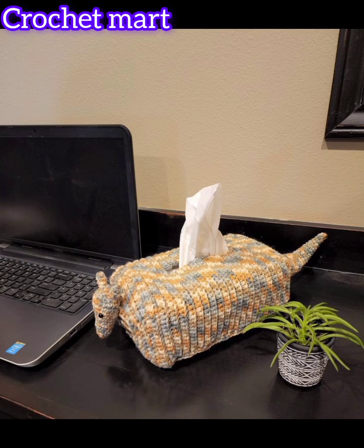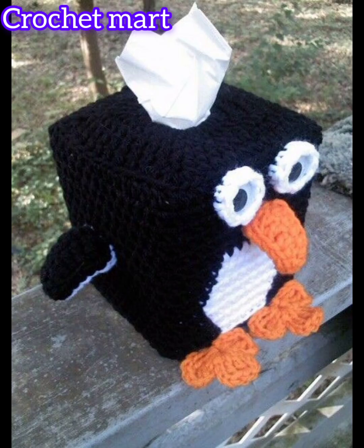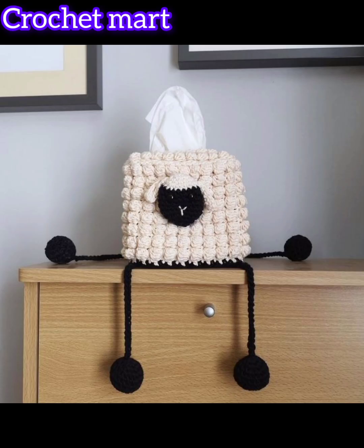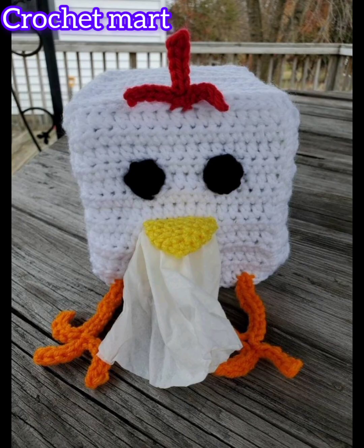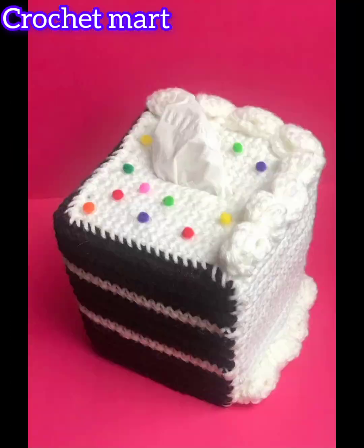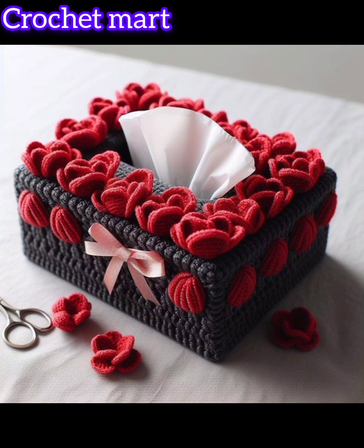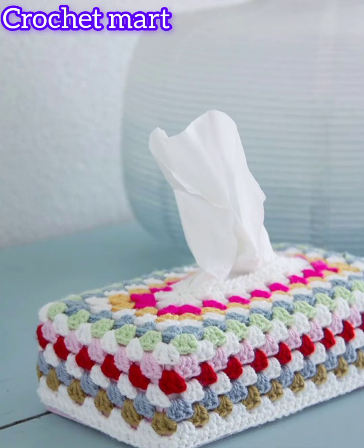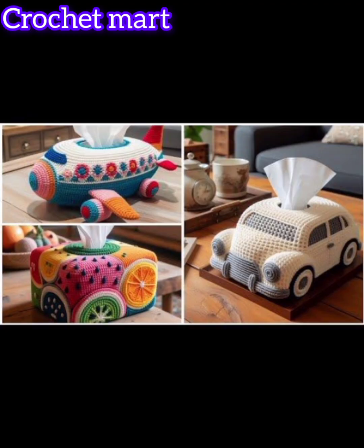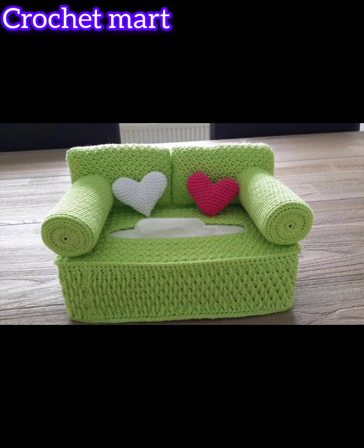Eco-friendly. A sustainable alternative. Disposable cover for plastic boxes. Skill development. Improves your crochet skills and techniques. Stress relief. The repetitive motion can be calming and therapeutic. Creativity boost. Encourages creative expressions through design choices. Functional decor combines functionality with artistic design.